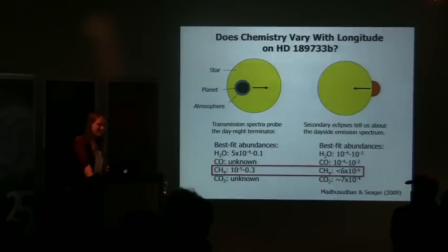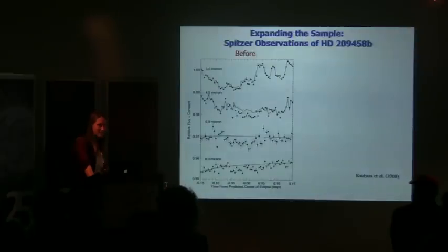OK, so that is a lot of different observations for one planet. That planet may be typical of all of the hot Jupiters, or it may just be the oddball in the bunch. And the only way to know that is to look at other planets and make the same kinds of observations and see if we see the same features. So here now I'm showing you a second set of observations in secondary eclipse for the other hot Jupiter that I mentioned, HD 209458. So here I'm showing you a little bit earlier step in our analysis.